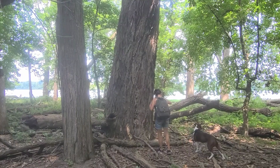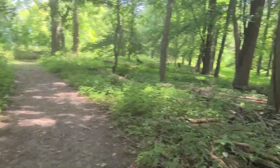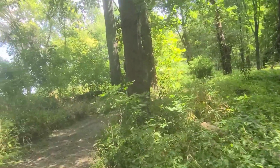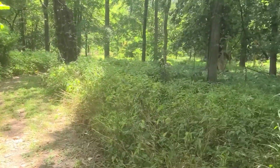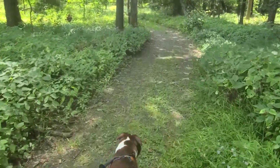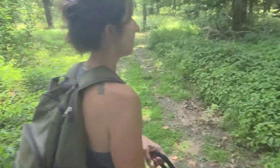Spider web. Look at that. Humongous. Come on. Big trees back here, guys. A lot of nettles. Yeah, but they're good about keeping the trail trimmed. Yeah. This is well manicured. Pretty wide. Pretty beat down. Hasn't rained in a while. I think a lot of this would be muddy if it had rained anytime soon.